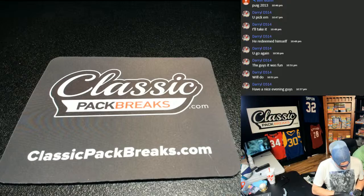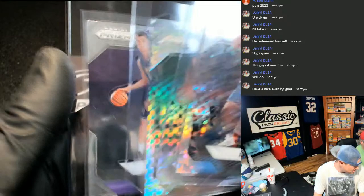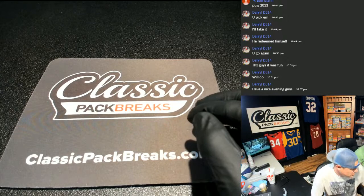Little cool '16 action. Kawhi Silver out of Select. Kyle Quinn. Brogdon rookie. Starburst. Zubac. Rookie base. Yes, sir. Not too shabby. And a photo variation of, who was that one? Josh Richardson. Josh Richardson. Okay. Yep, yep. I believe we're caught up.